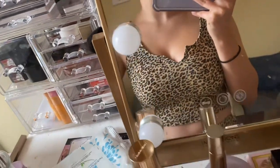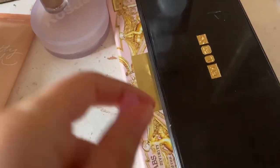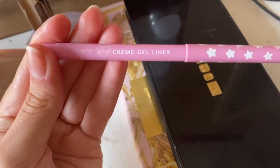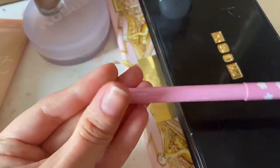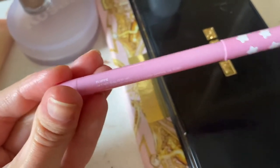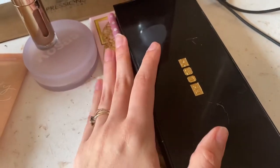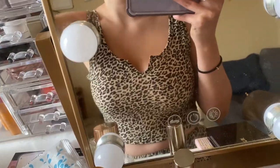I'm going to give her an eyeliner to use. Just because there's some fun pinks and purples in this palette, I think adding this pink eyeliner would be fun. This is the ColourPop BFF Cream Gel Eyeliner in the shade Fluffy. It's just a beautiful pink that I think will complement any look she creates here. Okay, yeah, all right, cool.